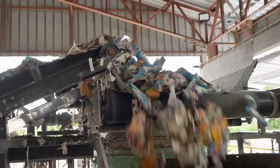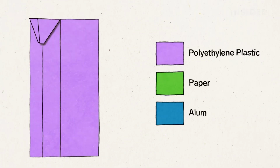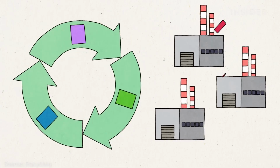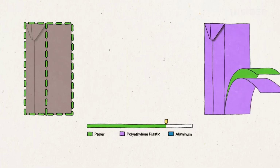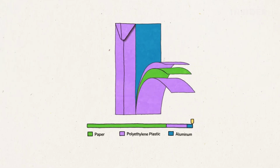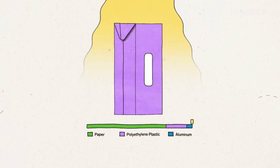First, they have to be broken down to make it easier to separate the cardboard from the plastic and aluminum. The walls of the cartons made by Tetra Pak have 6 layers. All of them can be recycled on their own, but many recycling facilities don't have machines that can process them all at once. About 75% of a carton is paper, which provides structure. Polyethylene plastic makes up 20% and helps seal the packaging. The last 5% is aluminum. A thin foil helps keep the contents fresh and extends the product's shelf life.